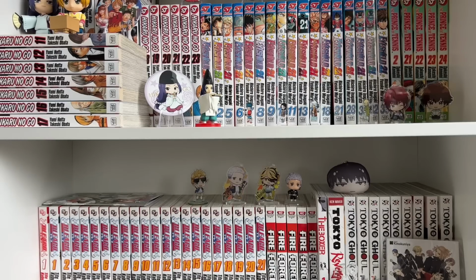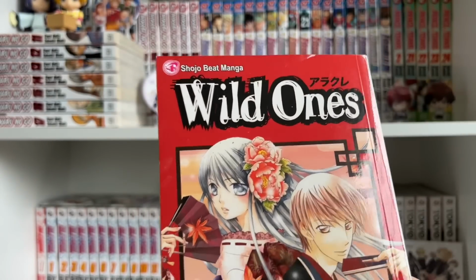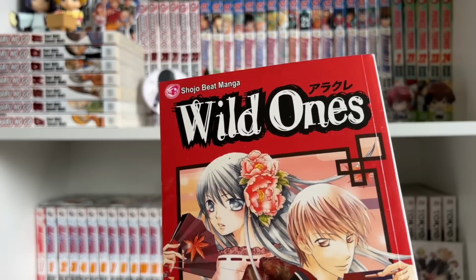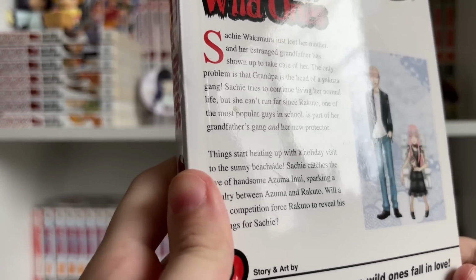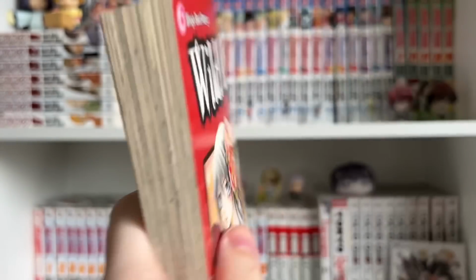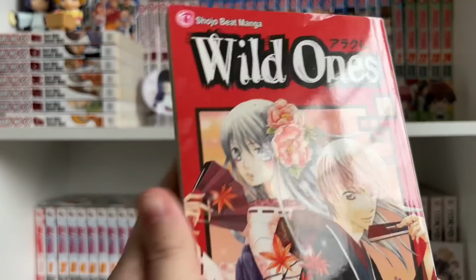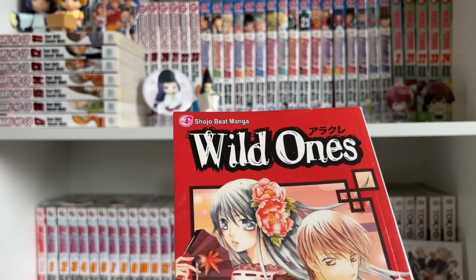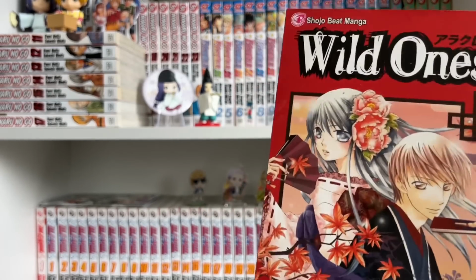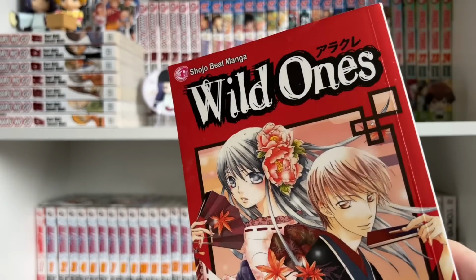The last volume I picked up, which is another one that I'm quite excited about, is volume 2 of Wild Ones. I'm really excited to get into the series. This is a 10-volume Shoujo Beat series. It is about Yakuza, and I paid $5.95 for it, and once again, it's basically brand new. Like, hello, such a good deal. Yeah, I'm really excited to get into this. I have some of the later volumes. I have 1, 5, 6, 7, 8, and 10, so I was really happy and excited to find volume 2 there.